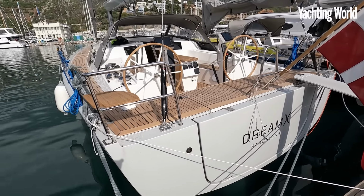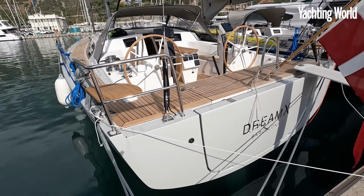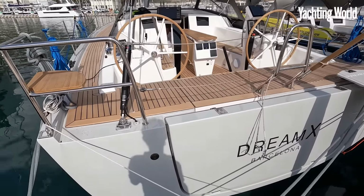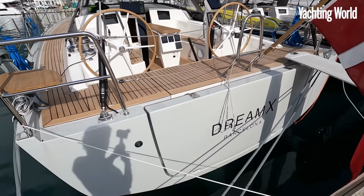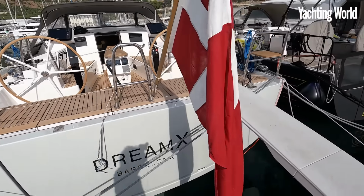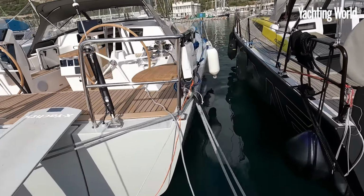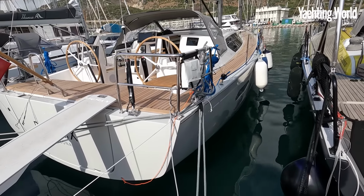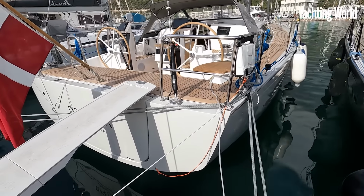But what is patently evident is just how much attention has gone into the design and finish, quality and good ideas, and that has been born out of feedback from X-Yachts past owners, particularly of their XC range. And one thing that they really, really wanted, and what X-Yachts have stressed they wanted to include throughout, is space, space, space.